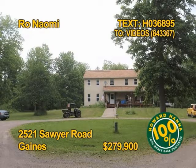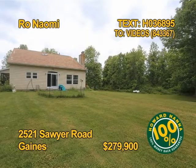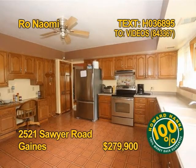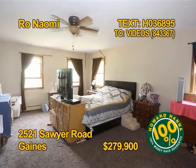This colonial is sited on 30 acres with a pole barn garage and a pond. The home offers 5 bedrooms, 2 baths, and a fireplace. The huge kitchen will please any chef. There's a first floor laundry and a walkout lower level. Arrange a tour soon with Ro Naomi.